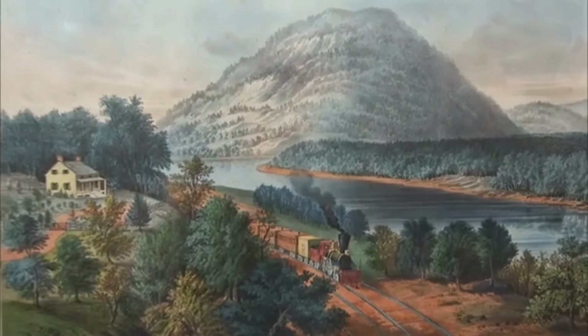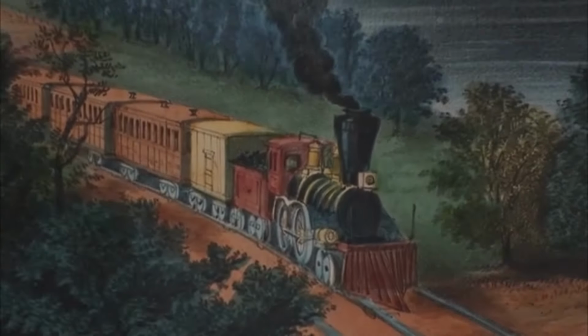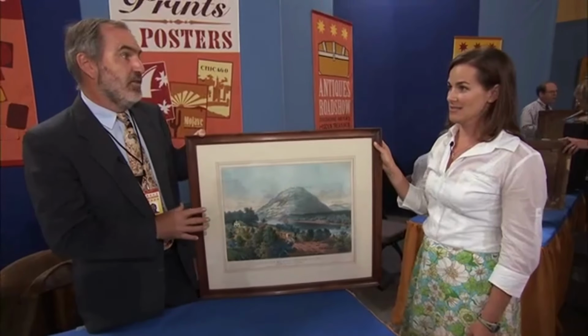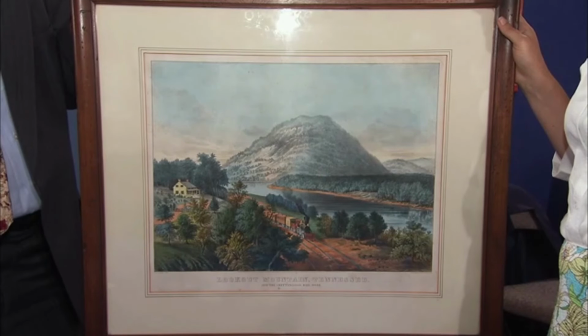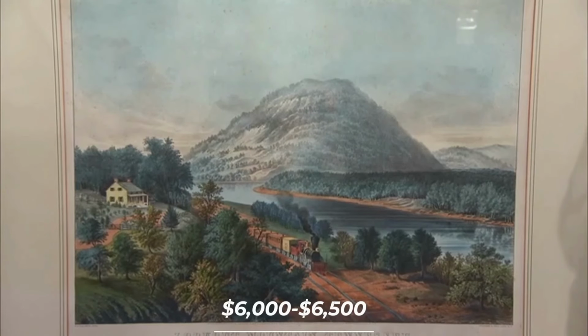The particular print was considered valuable due to its excellent depiction of Lookout Mountain. The remarkable American landscape featured a train, making it more desirable to collectors. Additionally, the print's well-preserved colors added to its value. The appraiser recommended having the spots on the print cleaned. After this restoration, the print's value could increase, so then it would be worth about $6,000 to $6,500.